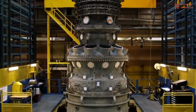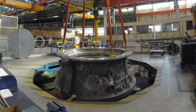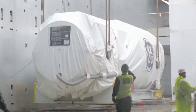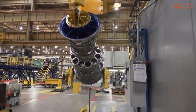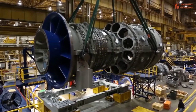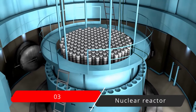It is the biggest gas turbine, weighing as much as a fully loaded Boeing 747. Compared to a steam turbine, it can produce enough electricity to power more than 600,000 houses in France. The turbine had to cover a distance of 205 miles from a factory in Belfort to the new power plant. The transportation had to be divided into different stages to transport the 800-ton turbine, almost the size of a football field. Number 3. Nuclear reactor.